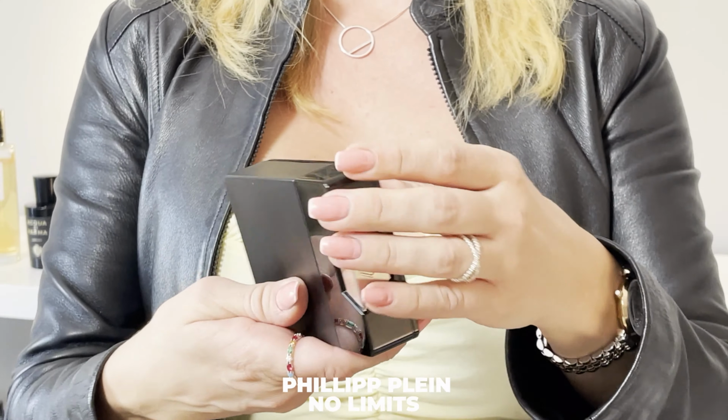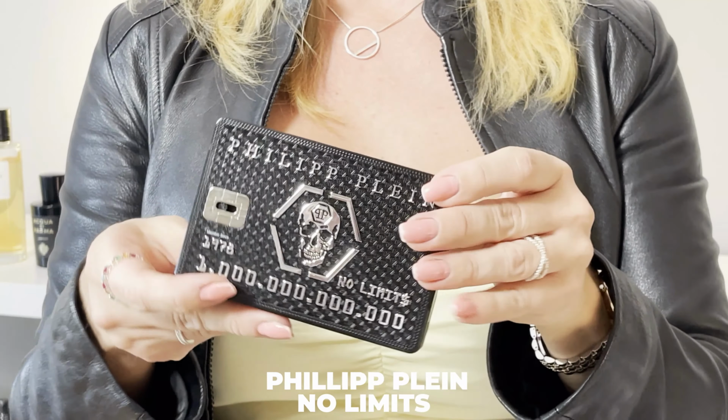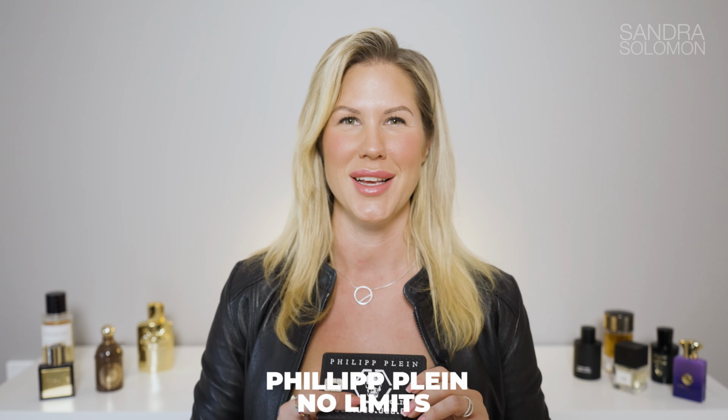Next up is No Limits from Philipp Plein. This is a warm and spicy and sweet leather fragrance. It's a cocktail of spices. There's some pepper, there's cinnamon, cardamom, and then you have some chocolate, vanilla and incense, and also some amber. This is a gourmand leather fragrance. It's extremely unique and sexy, and the prominent note of cardamom is just so wonderful. The sweetness is alluring, it's addictive, and the nuances make it so interesting.